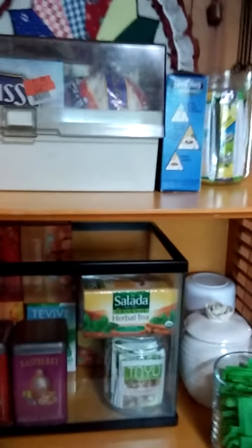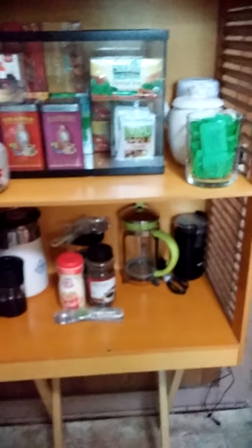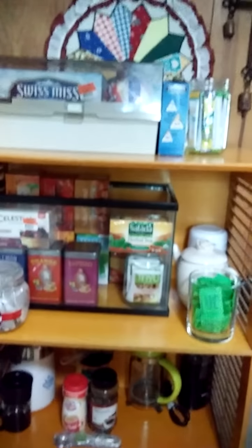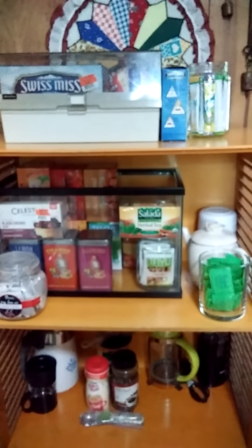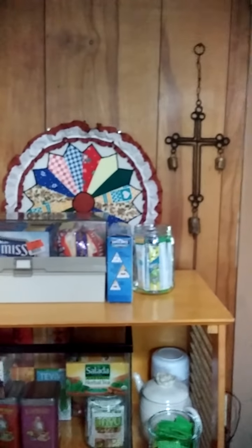And so thank you everyone for watching. It's just a little humble kitchen. Like I said, it's short on space, and so I try to make do the best I can with what I have. Most of these things are thrifted. Even this little shelf unit was thrifted. I think we got it up in Michigan when we lived there. And even the decorations are thrifted.